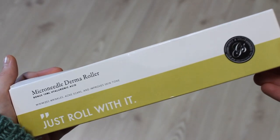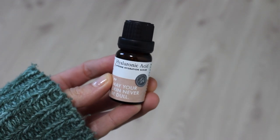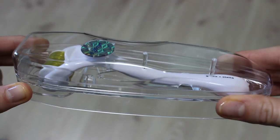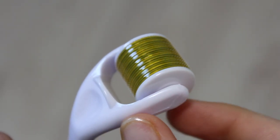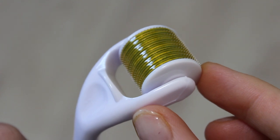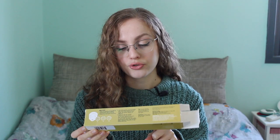Last but not least, the item I purchased is this Microneedle Derma Roller. This is by the brand Grace and Stella. We have also a hyaluronic acid serum. The serum is of course cruelty-free and vegan. Now, why did I buy this? Well, let me tell you. This thing claims to fade acne scars, stretch marks and pigmentation, reduce the appearance of fine lines and wrinkles, tighten skin and minimize pores, improve cell regeneration, and enhance face serum and nutrition absorption.